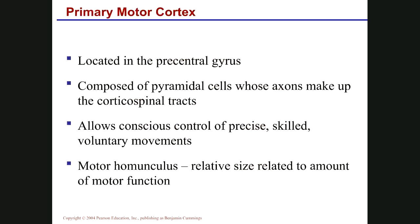Well, what you have on this precentral gyrus are a bunch of pyramidal cells. And those pyramidal cells are going to send their axons down, and the axons are going to make up the pyramidal tracts. And remember, the pyramidal tracts all start with cortico. So what we're going to have here are the corticospinal tracts and the corticobulbar tracts.